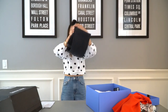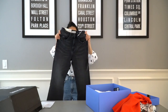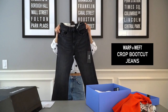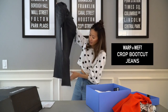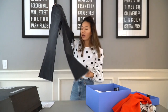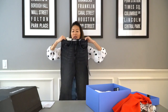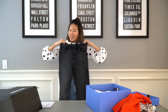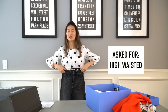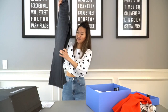And jeans. Always need a good pair of denim. So this is from Warp and Weft. I actually have not heard of this brand before, but I like that they're boot cut, and I love this raw hem right here. If you can see that. I'm all about raw hems and a little bit of distressing, so this is cool. It feels like it has a little stretch in it, so that's good. So I like to move around, and I like that it's high-waisted because I'm all about the high waist these days. Can't wait to try these on too.